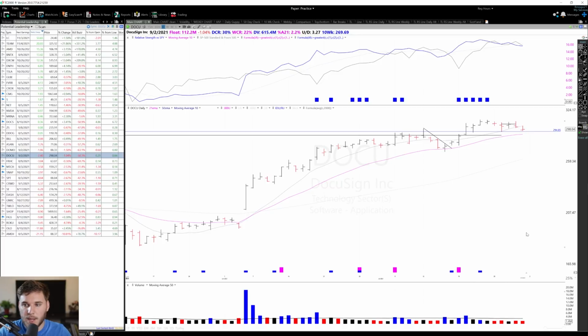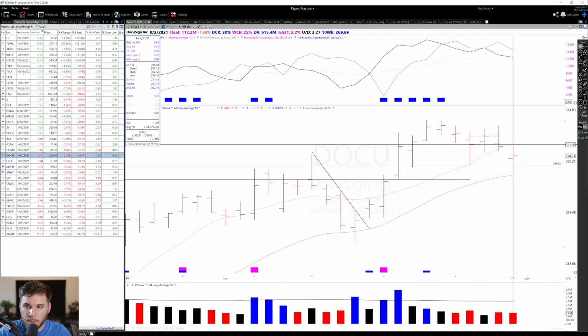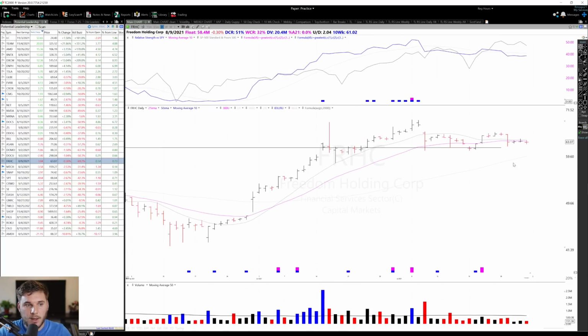DocuSign also going sideways on below average volume. 300 right now is a little bit of a problem on this day. Couldn't quite overcome that. And this day as well, it had a little bit of a downside reversal bar, but not on super high volume. So at this point, it's doing nothing wrong.